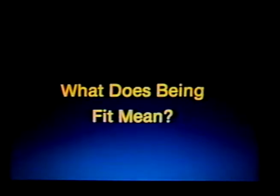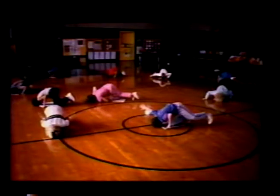Do we mean the shape of our bodies? Or how big our muscles are? Is it how we look? Not necessarily. Being physically fit means that our bodies are healthy and strong. And being healthy and strong depends upon something that can't be seen. It depends on everything in our body being healthy. But mostly, it depends on our heart being healthy.